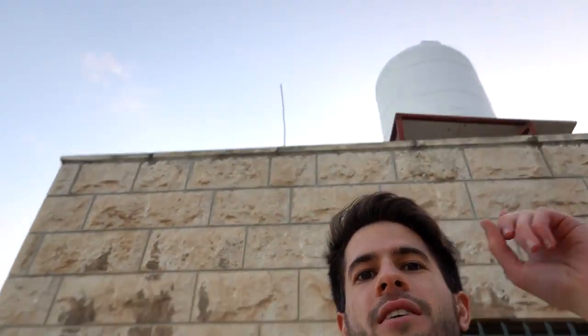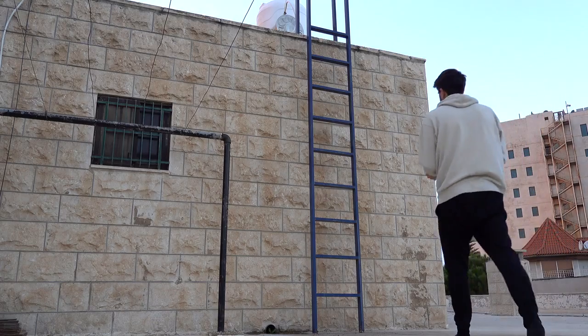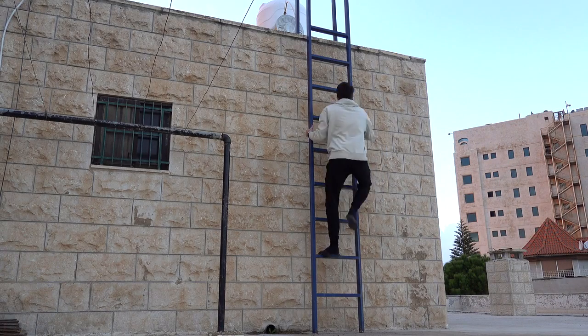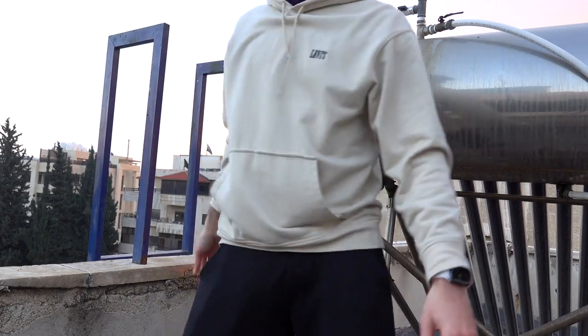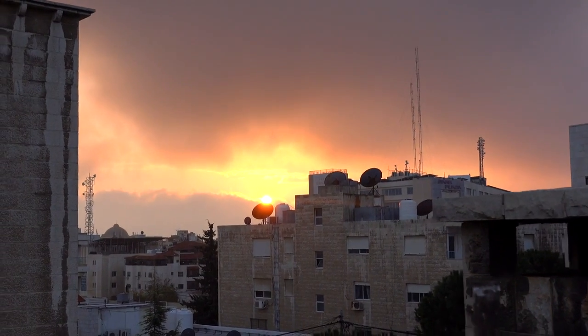Alright guys, so it's currently the evening and I've come up onto the roof in order to watch the sunset. We're not quite tall enough to see everything that I want, but I can actually climb up over there via this staircase here. So I'm gonna do just that. Looks better from up here. Pretty cloudy day, but I think that looks beautiful.